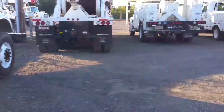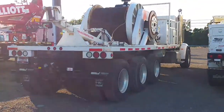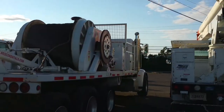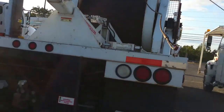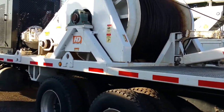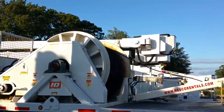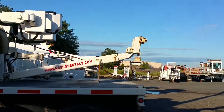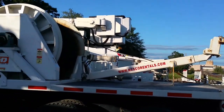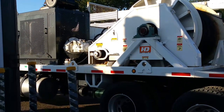I've moved quite a few of these, and I want to tell you, they're a beast. They got 12 drive tires on the back. All those axles drive. And it is a beast. They're usually on a Pete truck, and they're pretty darn easy to drive. Regardless, that is the arm that keeps that cable winding onto that spool straight. That's 5 miles of cable. This is a big John Deere with a transmission to drive it.